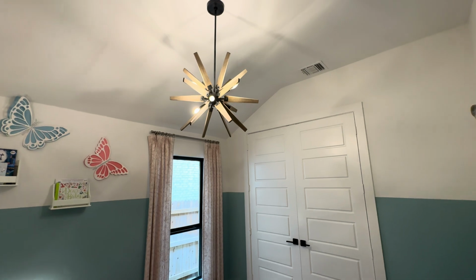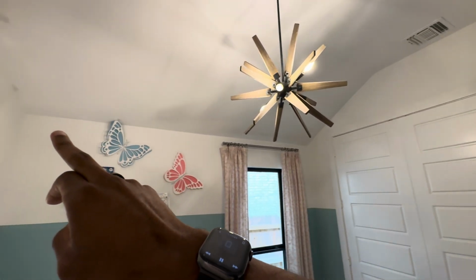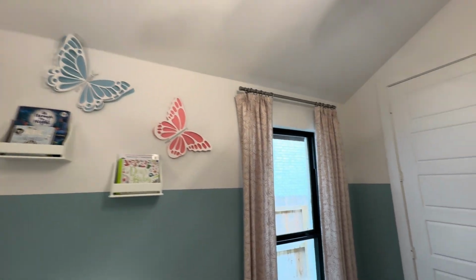How do y'all feel about most of these rooms? I'm not sure if you've noticed where it has angles and edging around everything. Do you like it? Do you not like it? Do you think it adds character? Think it adds charm? Let me know what you think.